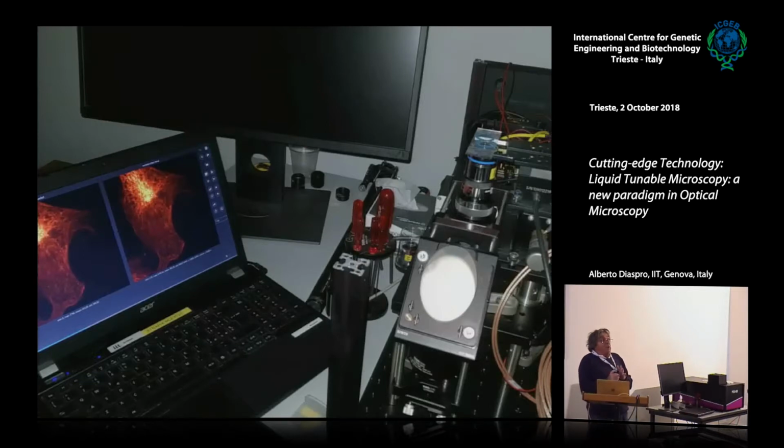Now, there is another way you can use for improving resolution. Until now, we have seen some approaches related to additional information we can collect and use for the reconstruction of the image. What about working on the sample?